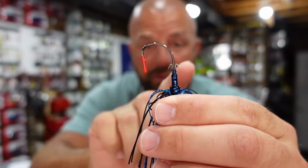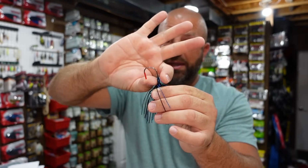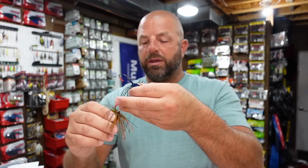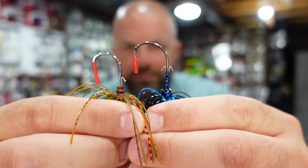Now this one here, you have a double plastic keeper, and these are great. These are some of the best keepers. Again, slide your plastic on there, pinch it right on them barbs, and that plastic is locked down. You can definitely tell from the jump that is a bigger hook. So here is the Evo. Yes, definitely a bigger hook.